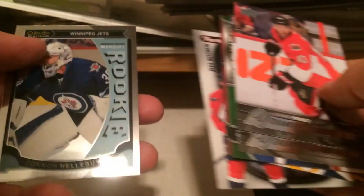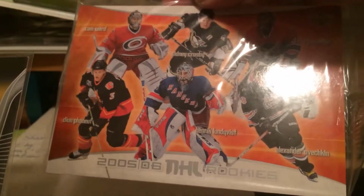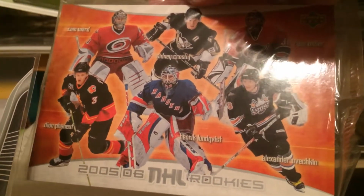Yeah, overall though, guys, just to do a quick recap. Didn't do too bad here. I mean, Shane Prince, Ben Hutton, Young Guns, and a couple more rookies. And Alex Ovechkin, letter of the sweater, and a Connor Hellebuyck rookie platinum. And of course, the Steve Sullivan jersey, and that usual 2005-06 big jumbo card of Sidney Crosby in the rookie class from that year, so yeah, not bad.